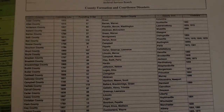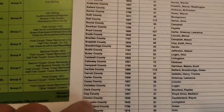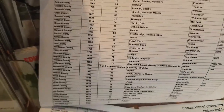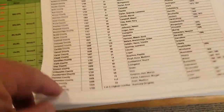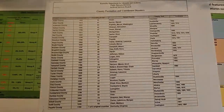One of the most useful things to go through when you're here is the formation guide. It tells you when each county was formed and what county they were formed from, because it allows you to figure out if you're looking for someone and they're not showing up where you think they are. It could be that the county was not formed yet and you need to go to the original county that formed them.